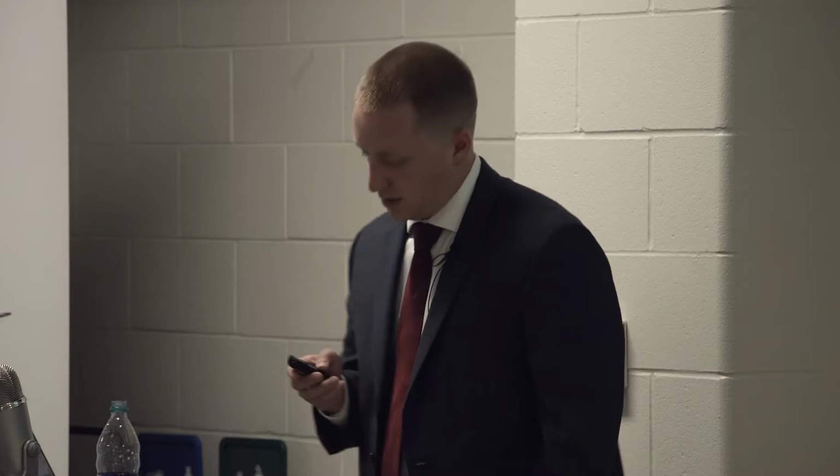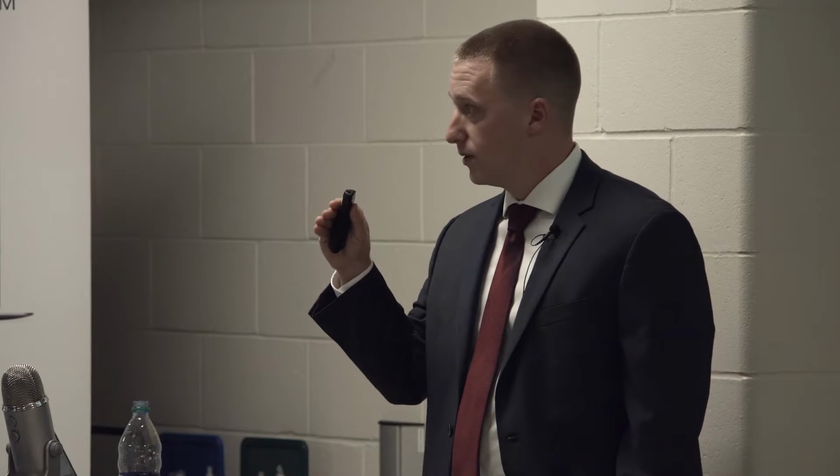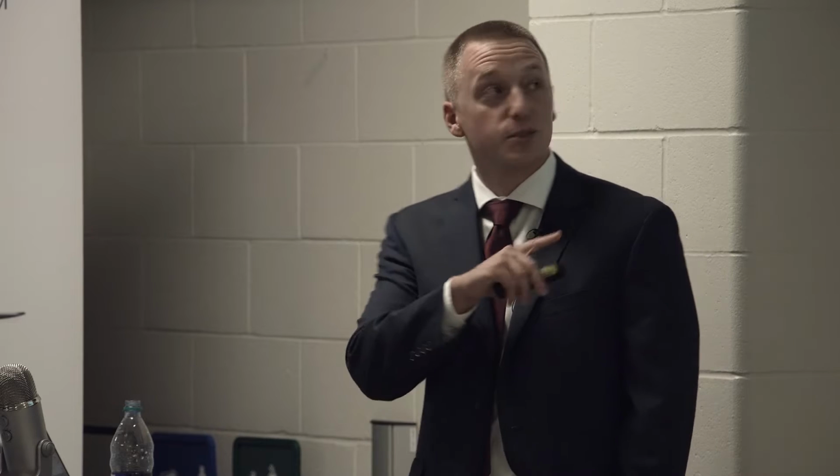So in a normal injury curve, if we're going to talk about normal injury versus chronic, a normal injury curve looks like this. This first red section here, with the black line is pain, and the blue line is predicted recovery. Initially, there's a great deal of pain right after an injury happens, despite that tissue damage may not be present as much as an athlete is perceiving it. This is your guy who turns an ankle, jumps around, freaks out for 30 seconds and goes, oh, I'm fine, right? That's what's happening right there.